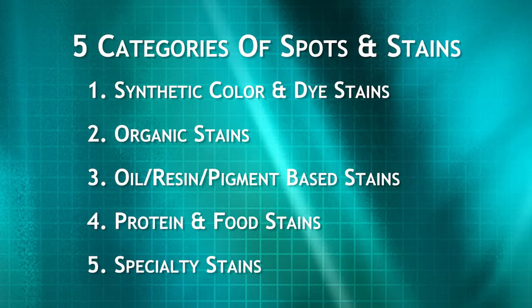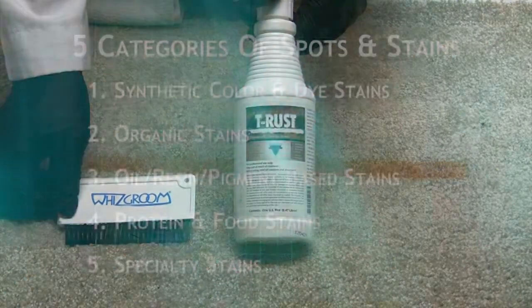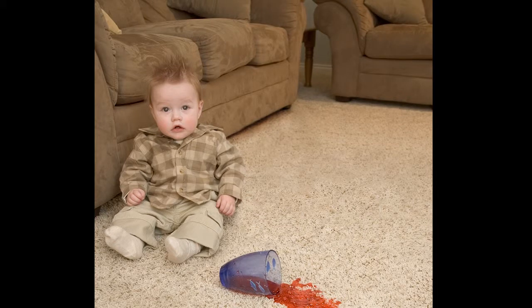Examples include rust, yellowing, and water stains. These are primarily treated with T-Rust and Stain Zone. Stains in your customers' homes or businesses are usually caused by accidents or fun-loving kids. Your success in removing these stains is enhanced if you can identify the stain.